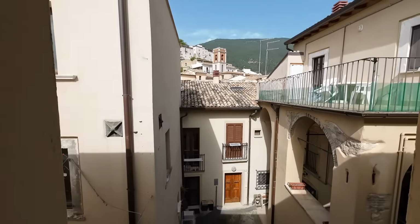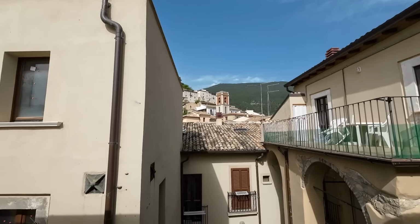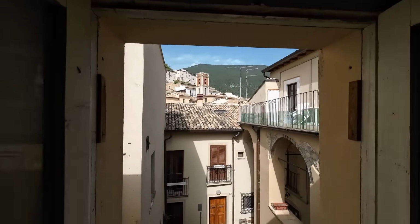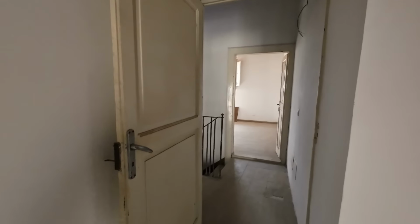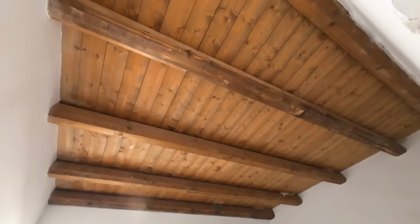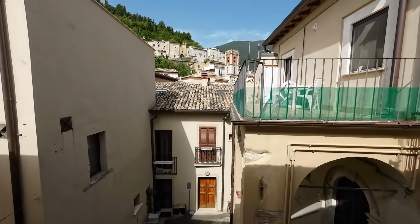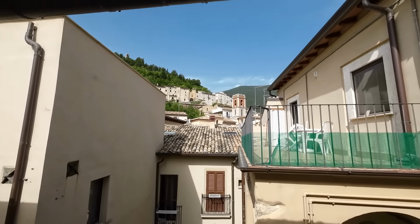Nice views up to the old town and the church. I do love this place. Such a beautiful town. And then we have the 3rd bedroom. Similar to the other one, slightly bigger. Again, with these lovely, stunning, is that the first time I've said it? Ceilings. And the same view from this window, again, looking up to the old town.